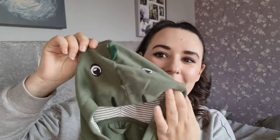I'm also going to show you this little hoodie that I got Luca from Next. It isn't from the sale, but it was just really cute, so I thought I'd share it. It's a little dragon, or maybe dinosaur again, I don't know, hoodie. And it's just really soft cotton, it's really nice. It was £7, I believe, and it's just something that I can throw on over anything if we're going out. It's thin enough for them to wear in the car, because obviously you don't want anything bulky when they're in the car seat. So yeah, I just thought that was really cute. I was looking for this colour because it goes with a lot of his clothes, and this was just perfect. So I just wanted to share that.